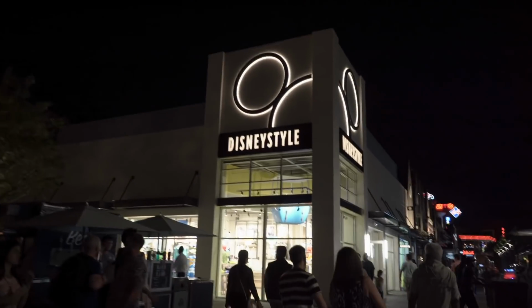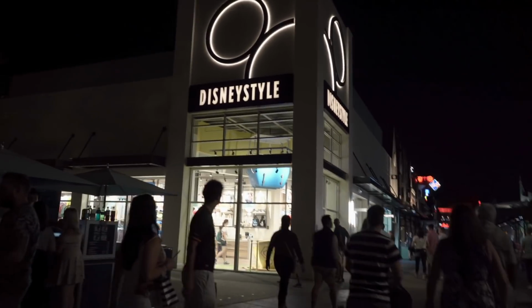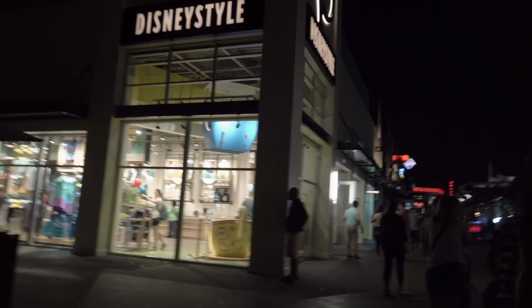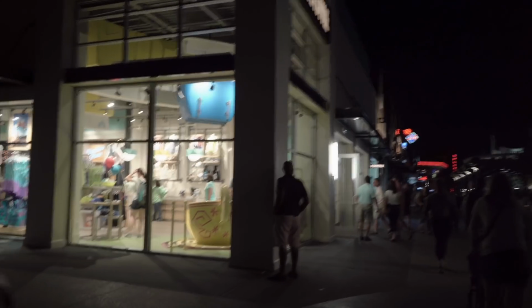But now Becca wants to have a quick look in Disney Style. Has to be quick though because I am on my last life. Like my feet are killing so much. Can't wait to get back to the hotel and rest. I'm ready for another busy day in the parks tomorrow.